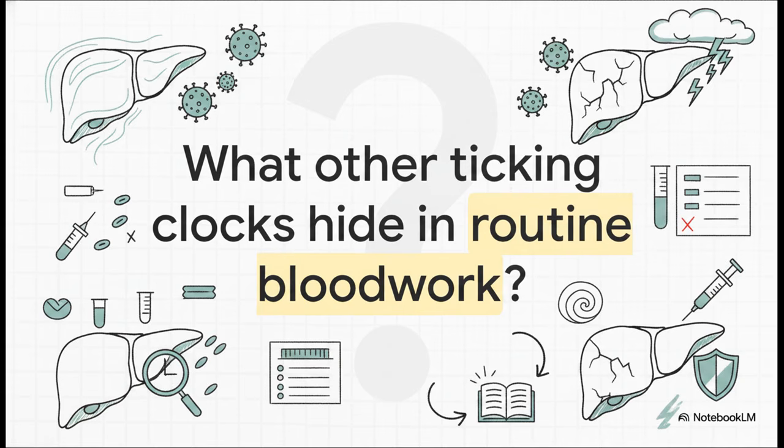Every time you pull up a set of labs on morning rounds, don't just look for the obvious red numbers. Look for the absence of protective antibodies. Look for the discordance between normal transaminases and failing synthetic function. Our job as clinicians isn't just to treat the acute crisis right in front of us, it's to anticipate the storm before it breaks. As we go round on the rest of the service today, the question remains, are we just checking boxes on routine panels, or are we actively reading the story the immune system is trying to tell us?